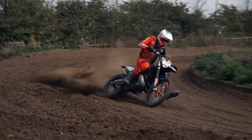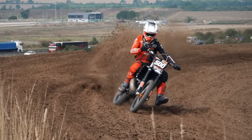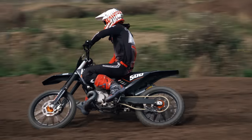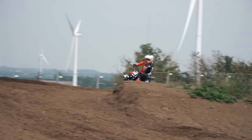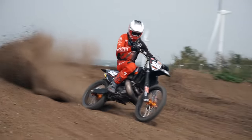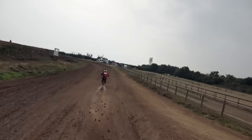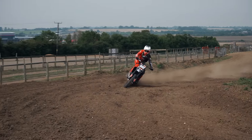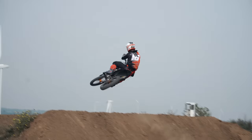So Tom's coming around towards the end of his hot lap on board Kong, and I have to say, what an absolute pleasure it's been to watch Tom ride this bike how it wants to be ridden, absolutely flat out on the gas, sounding so good. Two corners left to go. How will he compare to the 450 race bike? This is the moment of truth for our 500cc fuel-injected beast. The moment of truth for Kong. And up over the finish line.